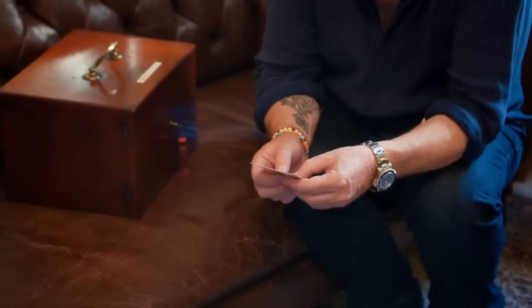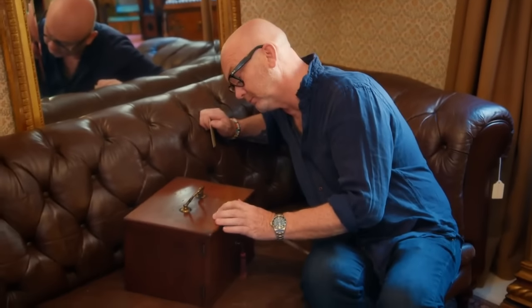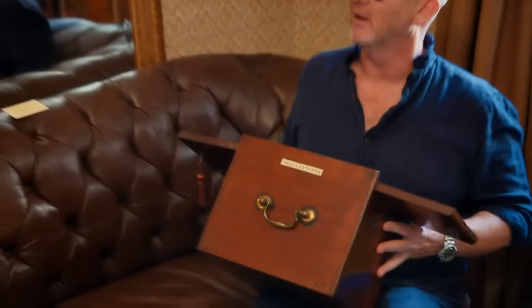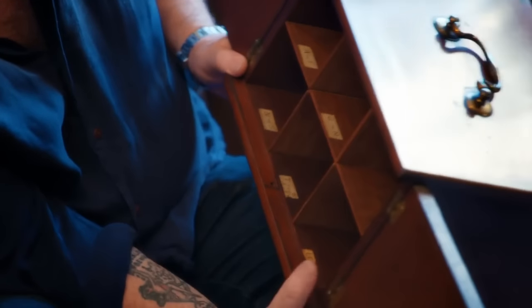So, circa 1850, English country house tabletop cabinet, mahogany with inset bone plaque. What does it say on the top? I can't see from here. Bills and letters. Oh. Funny surname. Well, the best thing on this that I really like is the paper labels. Yeah. I really like that.